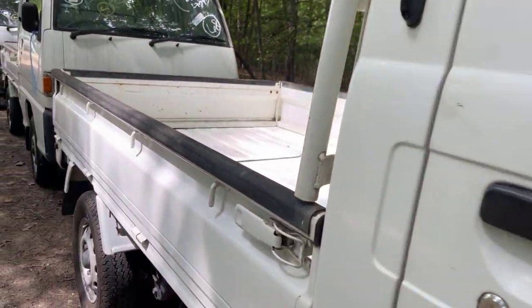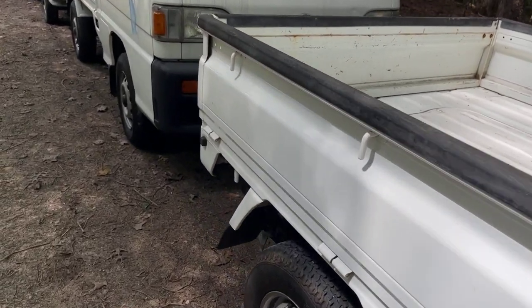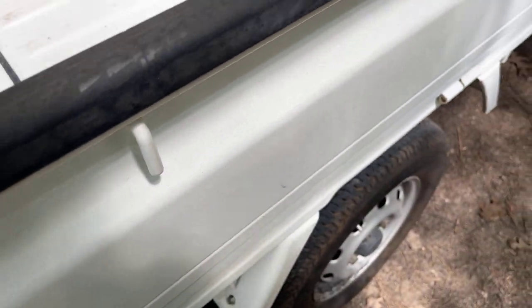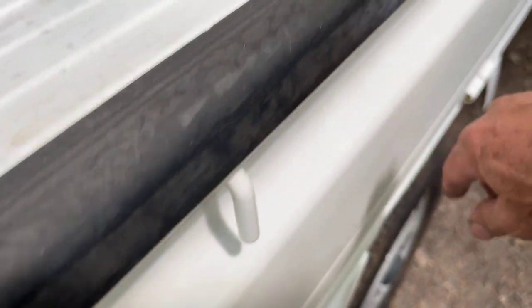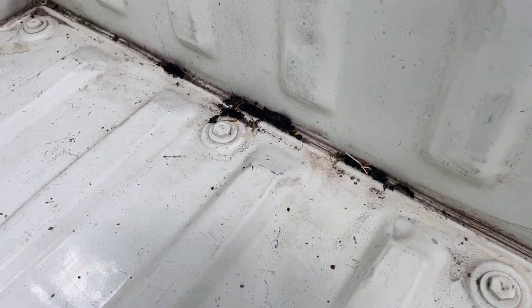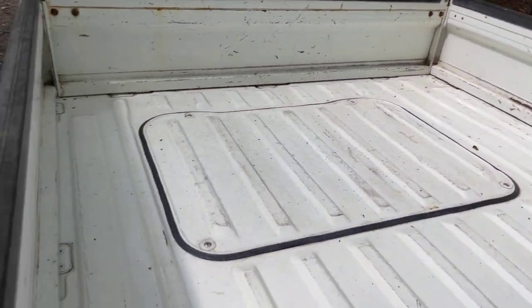Boy, is that incredible. The bedside panel has two dings. Right there and right there. That's it. Oh, actually, right there. The bed is absolutely flawless. That's just dirt right there. Guys, this is remarkable. Wow.